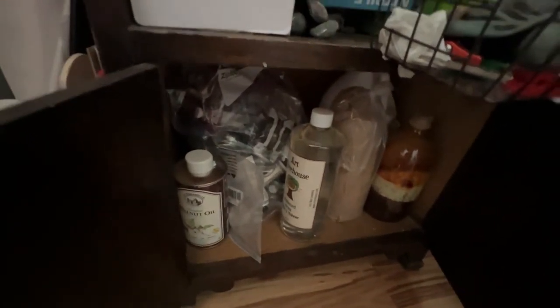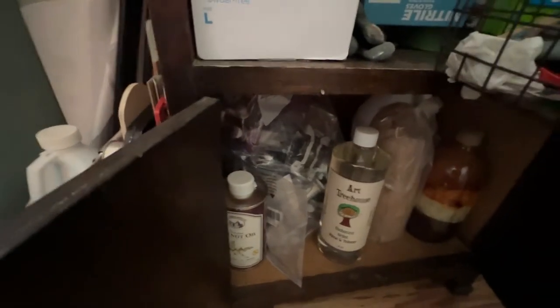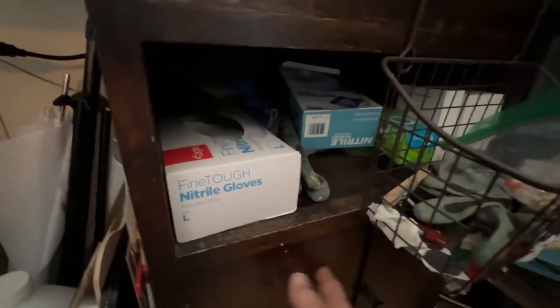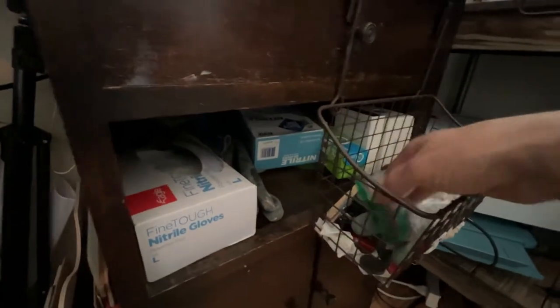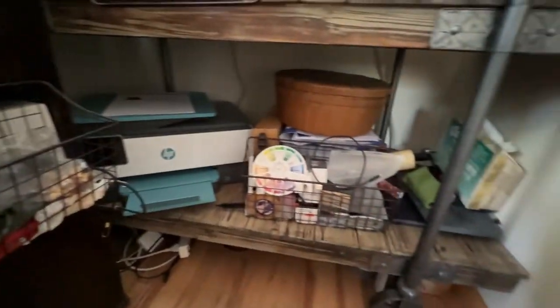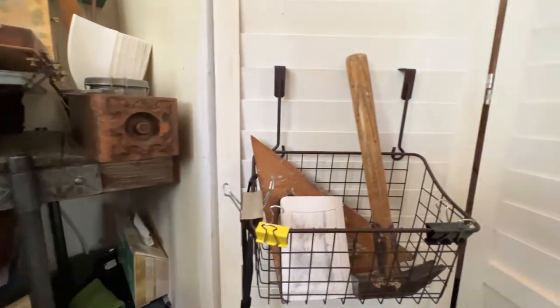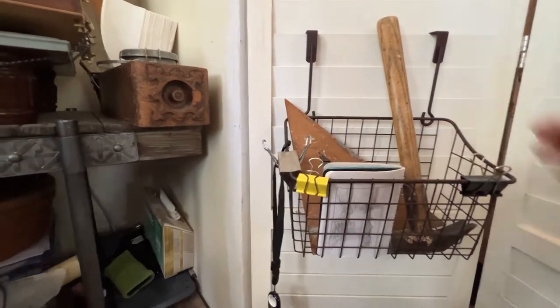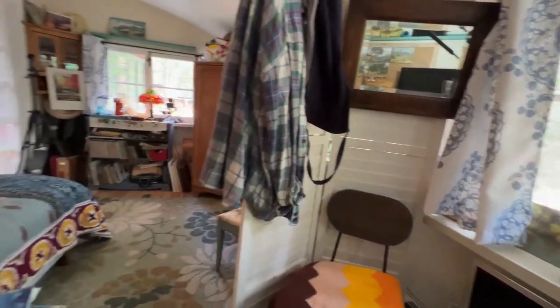This is natural, non-toxic solvent that I like to use. And I have extra paint down in here. And I think I mentioned everything that I keep in these. This is where I put the pliers and the ringer. So it's pretty straightforward. Some old tools from my grandmother's studio. That's about it for this corner.